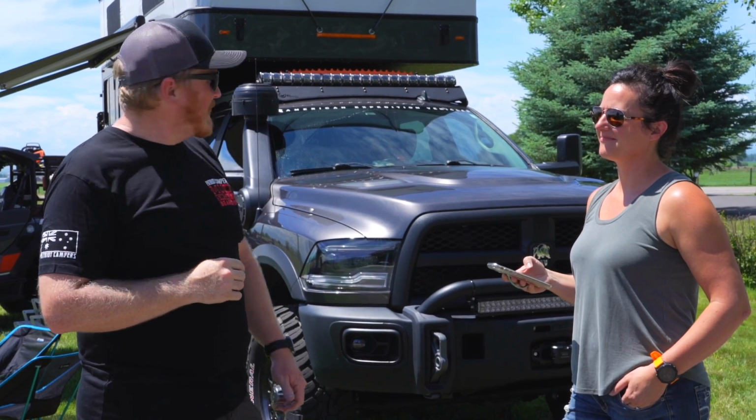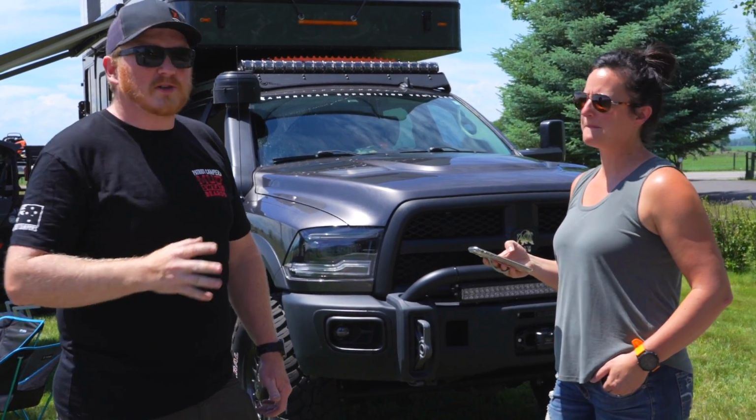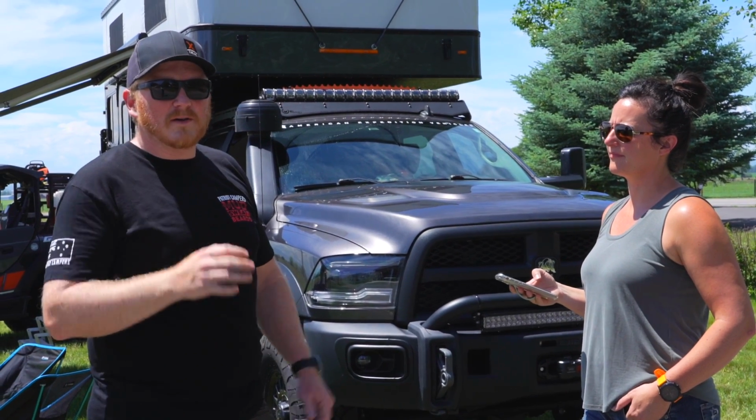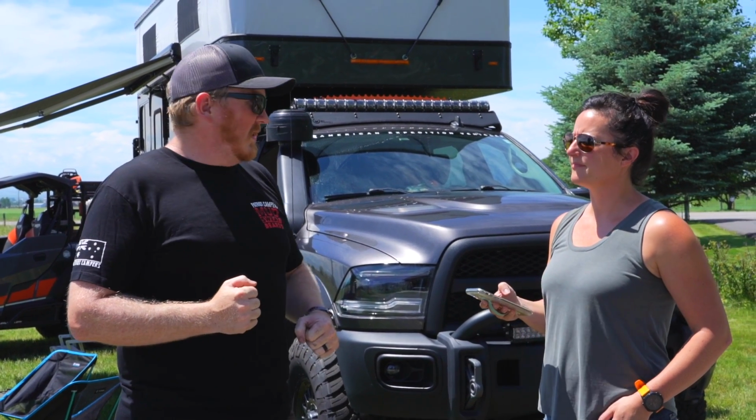We've got the Rigid Adapt light bar, which is the one light bar to rule them all. It's rad. And that's it for right now on top. There's enough room to load up a bunch of firewood, things like that on top. We may put a picnic table up there so we can have a quick slide-out table. Just a few more things we've got to do before we leave.